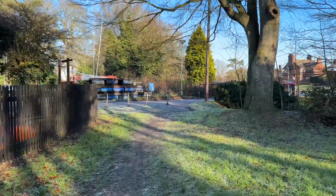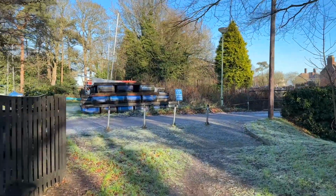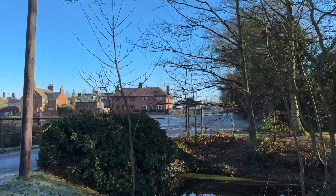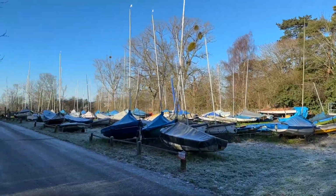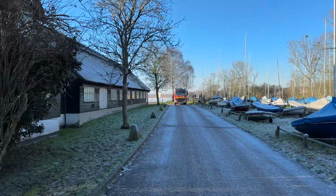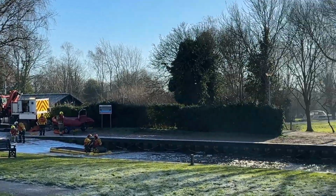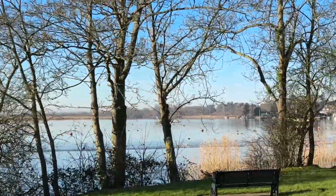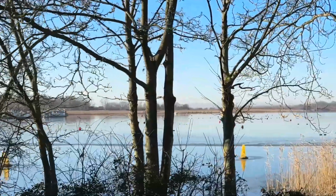As you can see up ahead, we've got our path, and this is where we're taking the left into Everitt Park. And obviously for the park, we've got the parking here on the right. As you can see over there, the fire brigade are having some ice training in the water. Beautiful looking out across the Broad here.